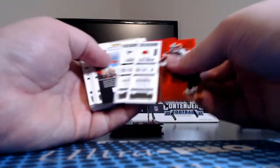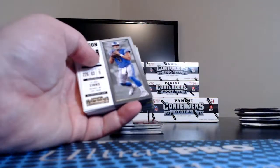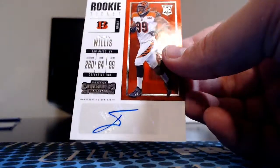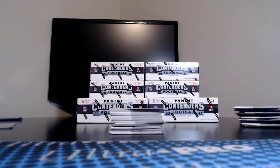Matt Ryan, Falcons quad. Earl Campbell, legendary contender. And Jordan Willis for the Bengals. Olin Bob picked up those Bengals again. Rookie ticket there, Mr. Jordan Willis. Bob's probably watching on YouTube, I will guess. Yeah, the Taco Charlton and the Jordan Leggett for the Jets. Rookie ticket variations are definitely not short prints. Seen those two a bunch.